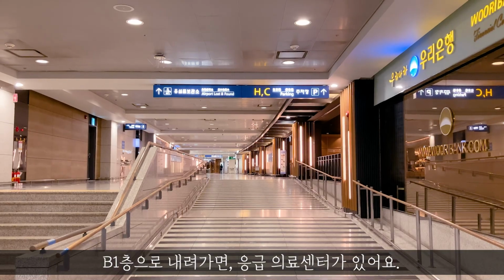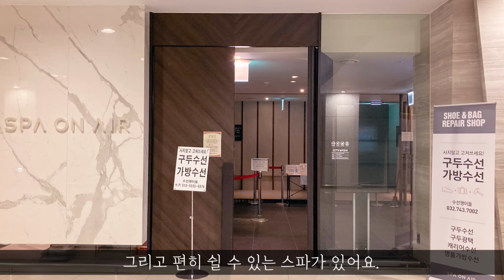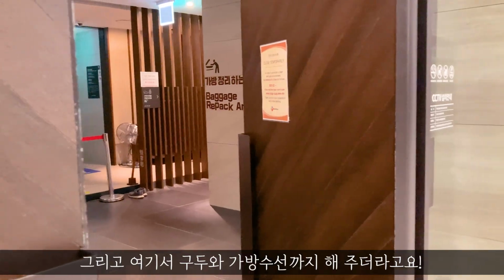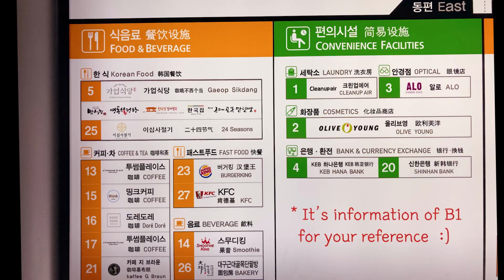If you go down to the basement, there is an emergency hospital and a spa where you can have a snooze or a rest, and a place to have your shoes or luggage mended. They will hold your baggage as well while you're using the spa.